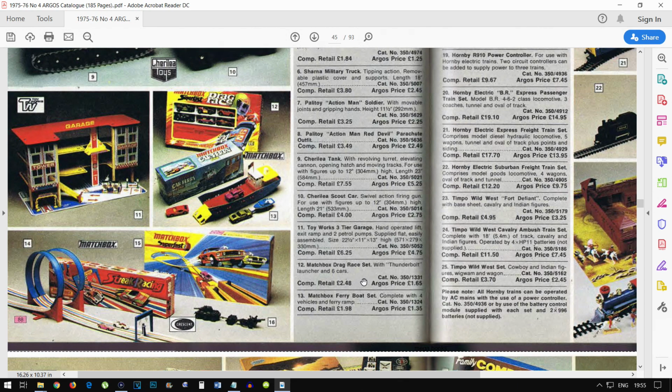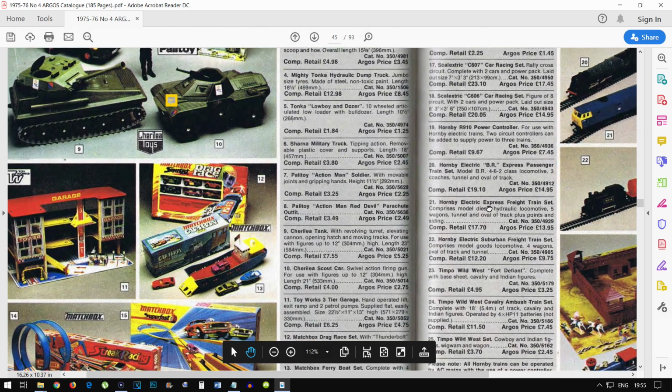There it is. Where are we looking? Yeah, £1.65 at Argos. £1.65. That's crazy. Actually, that's for the ferry boat set. I see the drag race is separate there, but the ferry boat, yeah, £1.35. I mean, that's even cheaper.